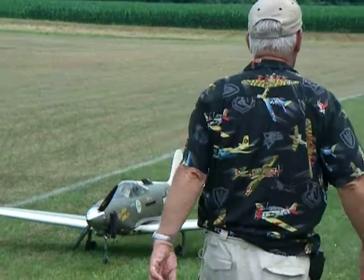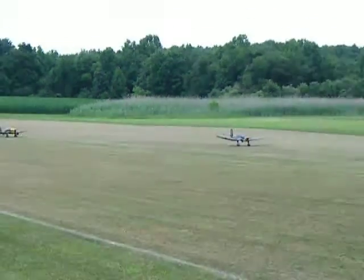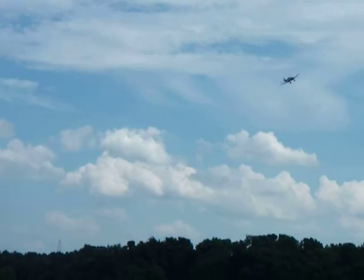Well-known Nick Zeroli. That must be one of his P-39s, getting ready to go out. Now we have a Stuka flight taking off. There are 2 of them. Formation takeoff here. Stuka dive.